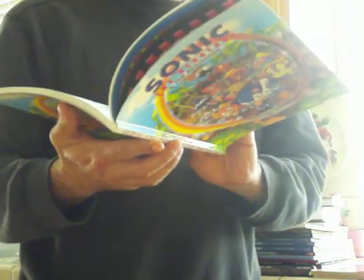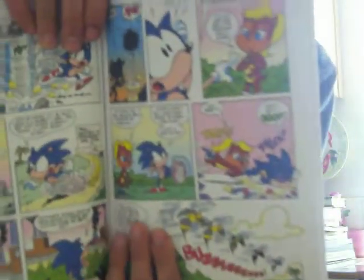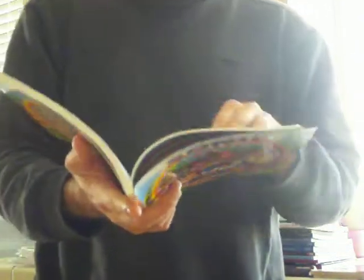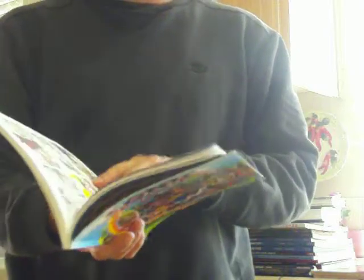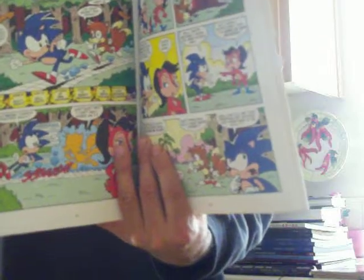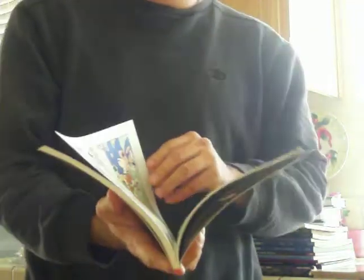But this is where continuity kind of gets thrown out the window. Because you see here, this shows how Sonic met Sally. This is when Saturn was just beginning, so they kind of had to throw in their own origin story of how they met and all that. And then of course they put her in her pink and black hair design after that. So you could tell that, like many people have said, she's the one that's gone through the most changes.